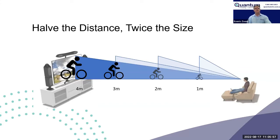If we sit further away, the height of the image that's formed on the back of the eye is going to reduce as we get further away. I've drawn this on a sketch here, with 4 positions, one at 3 meters, one at 2 meters, one at 1 meter. It's just to illustrate that if you halve the distance to the TV, in other words, you get up to the 2 meter mark, you're going to double the apparent magnification of the image.